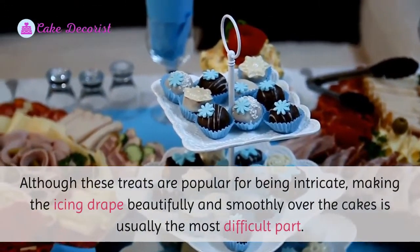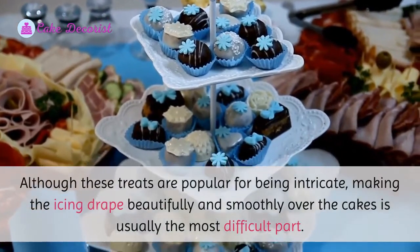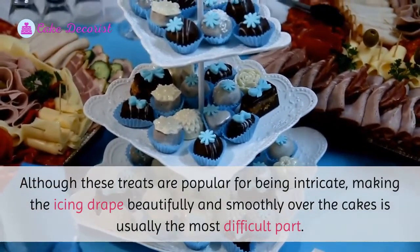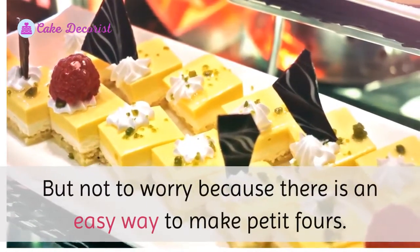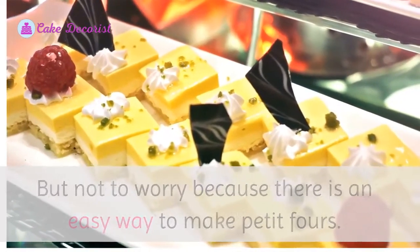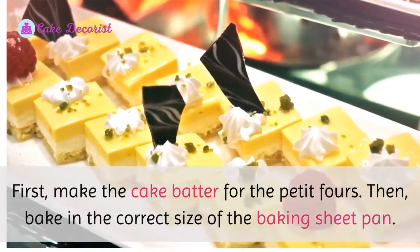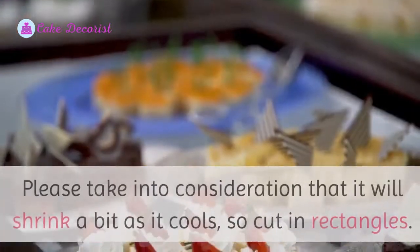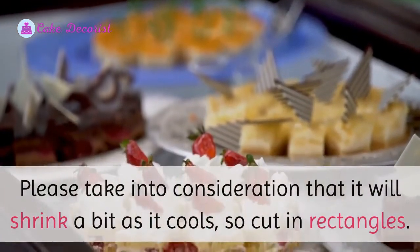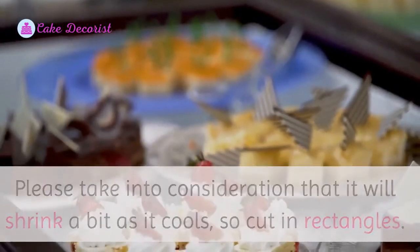Although these treats are popular for being intricate, making the icing drape beautifully and smoothly over the cakes is usually the most difficult part. But not to worry, because there is an easy way to make petit fours. First, make the cake batter for the petit fours. Then, bake in the correct size of the baking sheet pan. Please take into consideration that it will shrink a bit as it cools, so cut in rectangles.